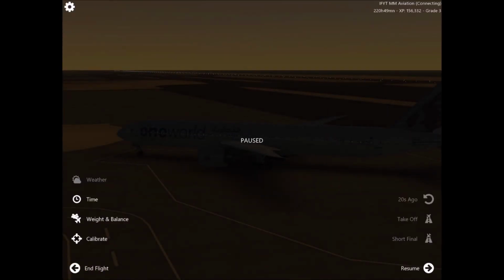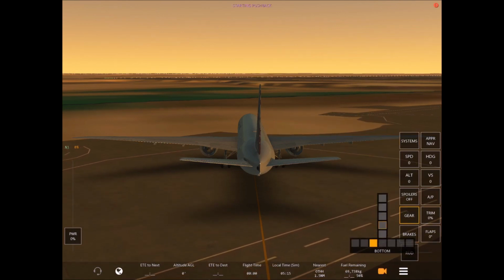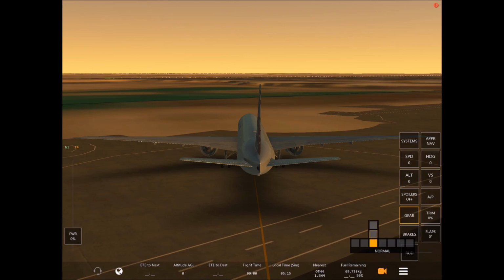This is the music. Whenever you start the pushback, and approximately 20 seconds after that, it starts the safety video. And whenever you turn on the strobe and landing lights, it will stop the safety video and say cabin crew prepare for takeoff.